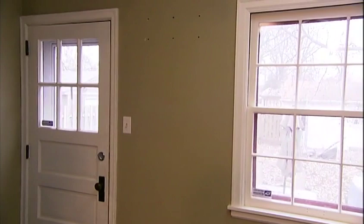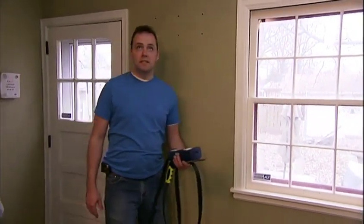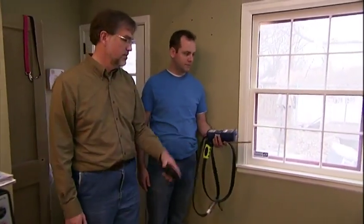Kitchens are another area that need adequate ventilation. Looks like they have a ceiling fan, Tom. That's good. It's always good to move the air around, but we want to make sure we don't have contaminants in the air. Exactly. Let's check the stove.